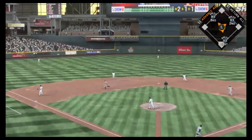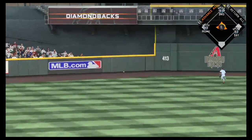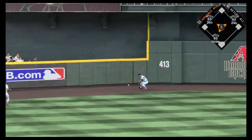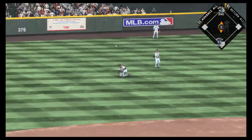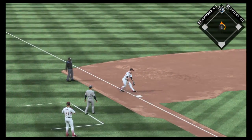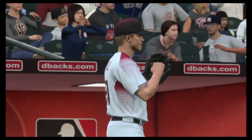Well hit the other way, and it's into the gap. Around third and being waved on home. And the tying run comes around to score from second, and the run will score all the way from first. It's a 3-2 ball game.